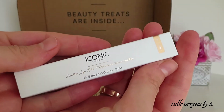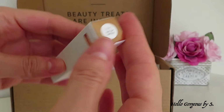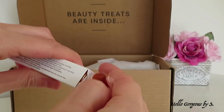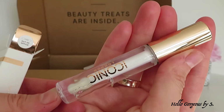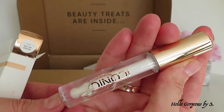Third, we find a product from Iconic London, Luster Lip Oil in the shade Out of Office. It's a clear lip oil that contains hyaluronic acid and vitamin C. Iconic London is a brand that I want to explore more, especially I want to try the new contour pots.